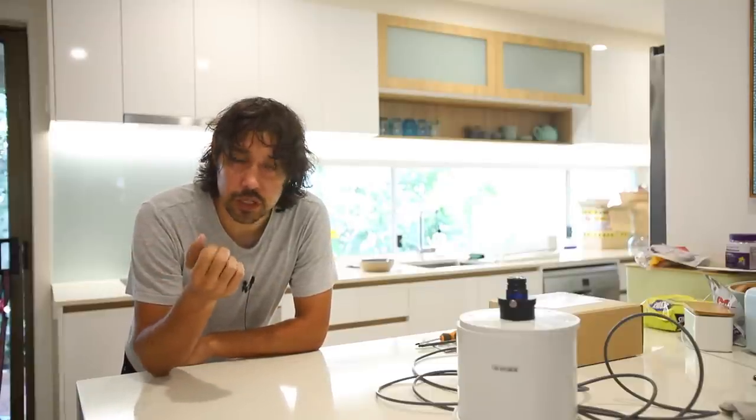Okay, that install was really straightforward, I've got to say, and I'm looking forward to testing this out on a dewy night. I can't see any reason why it wouldn't be working already. It looks like it's working.